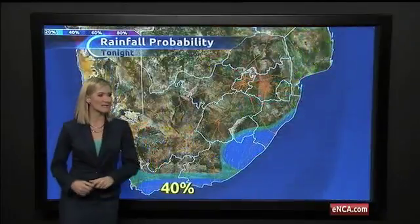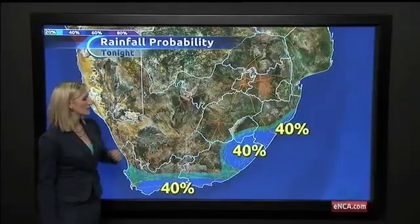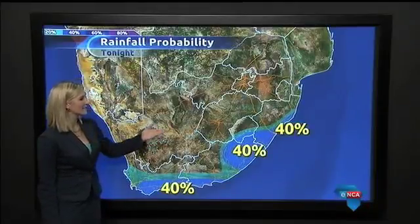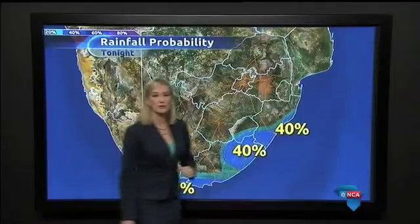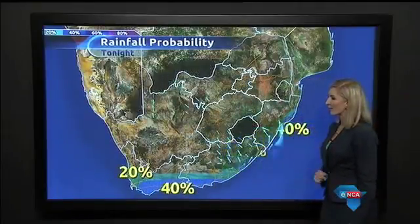west. You'll see a 40% chance of rainfall over the southern part of South Africa overnight, with a 40% chance of showers over parts of the Eastern Cape, and that possibility of rainfall spreads up the east coast, with a slight possibility of drizzle still over parts of the Western Cape.